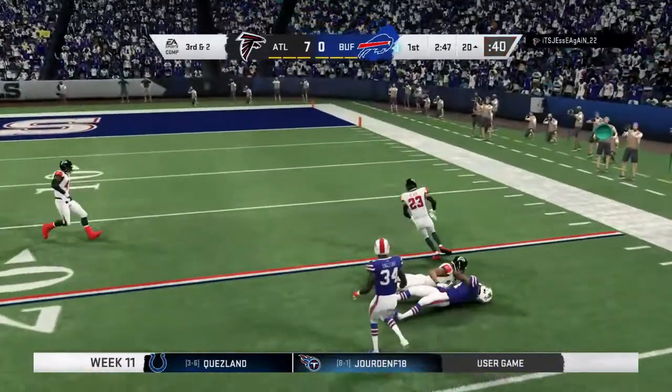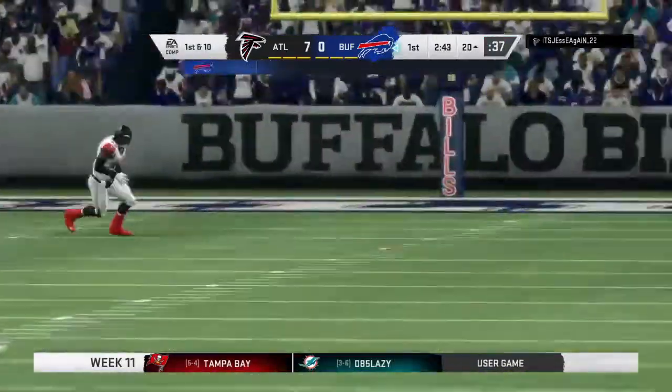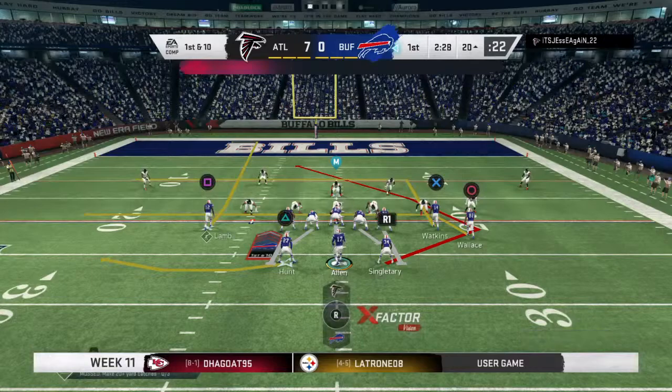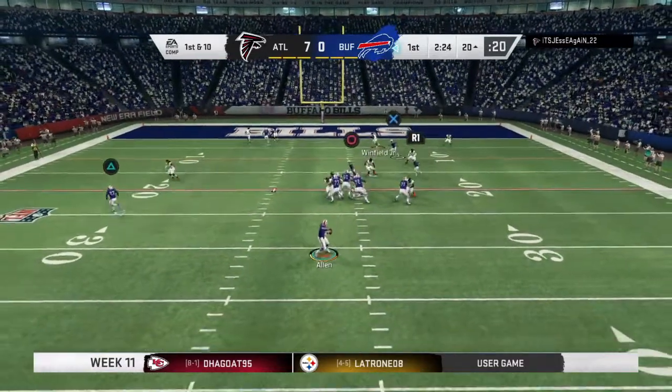And this is caught by Watkins. And that's going to be good for another 1st down as the tackle's made at the Falcons' 20-yard line. First down. First and 10 at the 20-yard line. Operating from the red zone now.